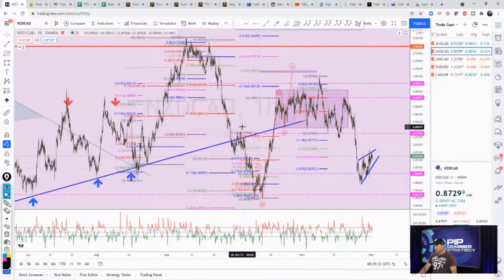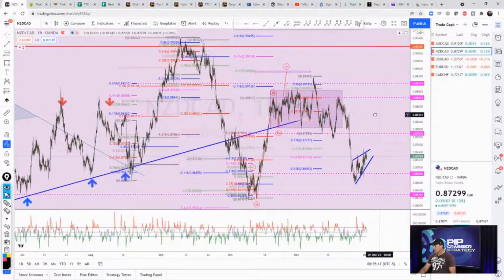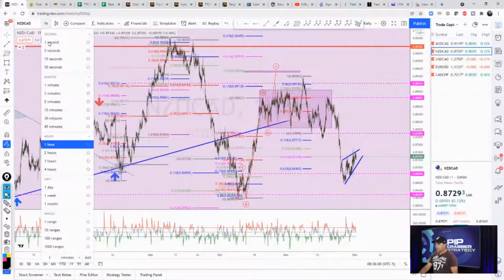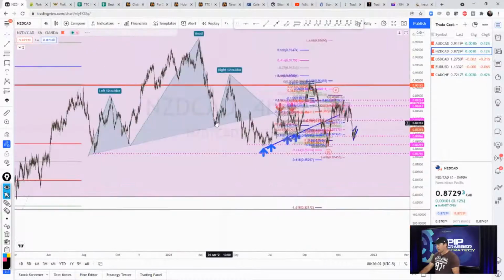Price was chasing after the wave 4 right here, which we did. And we did complete that 1, 2, 3, 4, 5 wave structure. And so now we've got this wave 1, 2, 3, came down to the 1.618. And so looking at this right here, looking at the 1 hour time frame and looking at this pattern right here, I'm going to be thinking that we could possibly see price moving down, being bearish on the New Zealand CAD. So let me go to the 4 hour right here.